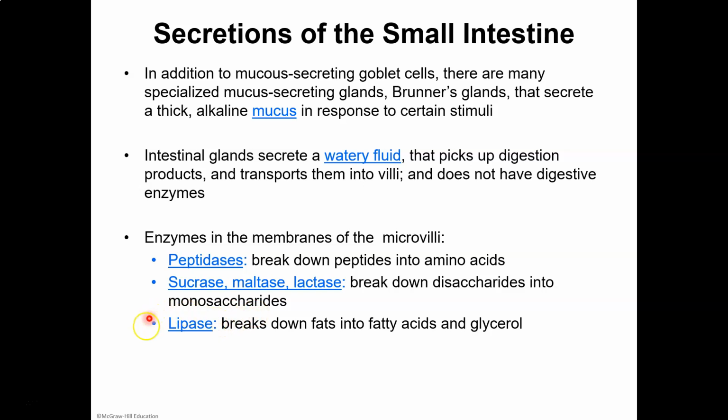And then finally lipase, fatty acid enzymes to break down fatty acids. Now they don't get broken down because there's really no monomeric unit for a fatty acid, but they get broken down as far as they can go. You're going to see that in a minute, how far down we can go. But basically fatty acids and glycerol. That's where you have to get down to get them to be absorbed.